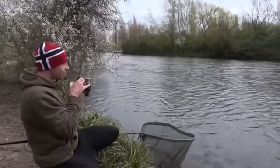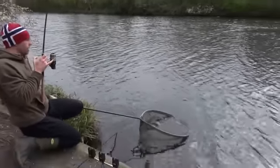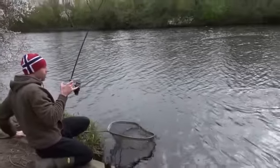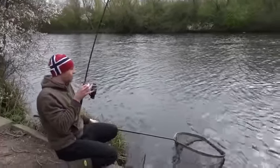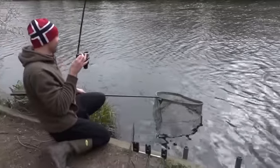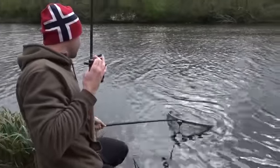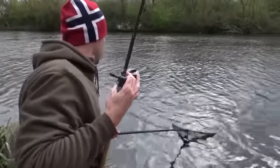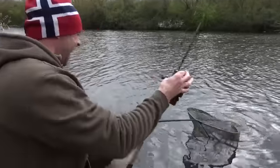Oh, it nearly took me to the clip. It came in within literally seconds of hooking it. I was getting really blasé thinking it was a tiddler, and actually it's got a fair old set of shoulders on it, and I really want this one in the net. Look at that! God blimey, that looks like it could be, come on, one more roll, one more roll. God, look at the size of that.